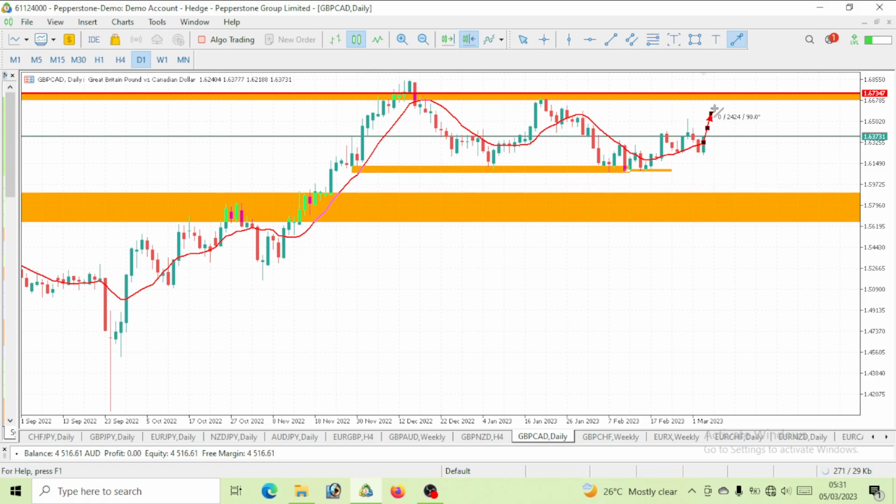So in case price does not push up and it starts dropping, then we can go ahead and sell. But let's see in case price pushes up. Once price pushes up to tap this resistance level, then this should be a clear opportunity for you to go ahead and sell.